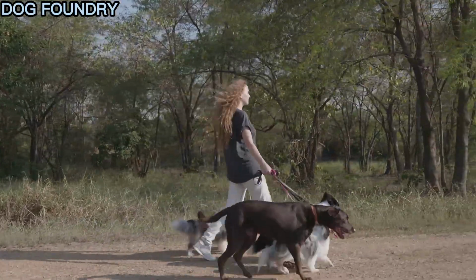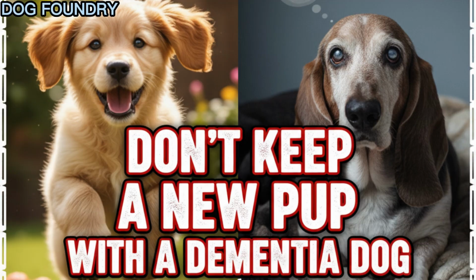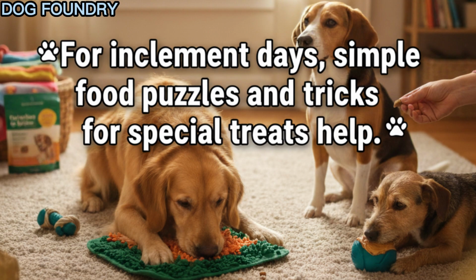Some families think about adding a puppy or new dog when their senior shows signs of aging. There are older dogs who perk up with a new addition, but some dogs are very unhappy about this situation. Try to arrange a temporary foster setup before making a permanent commitment to a new pet if you're considering this option.